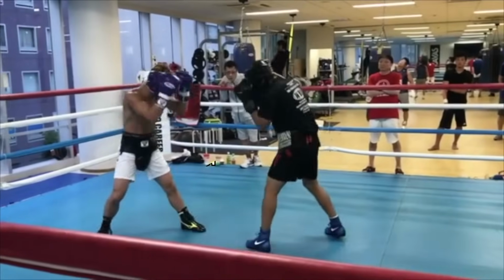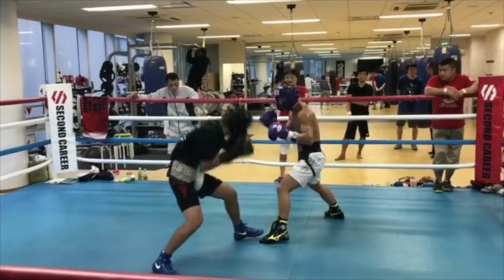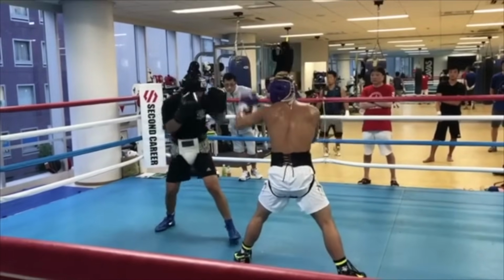Finally, just like all the top champions, sparring. And unlike the others, Inoue actually shows himself sparring quite a lot, which is unusual. However, by sparring often, he's more comfortable and better prepared to adapt to what comes against him come fight night in the ring.